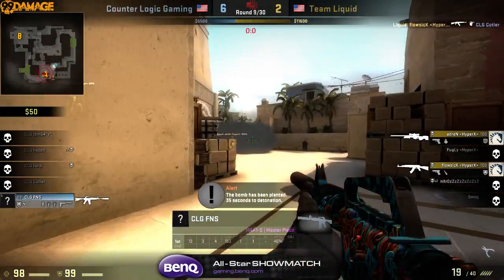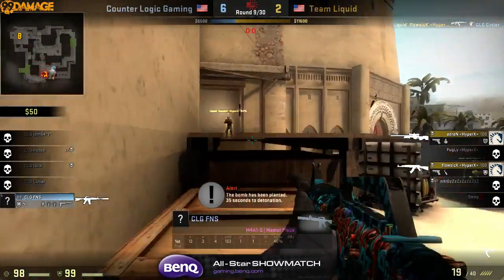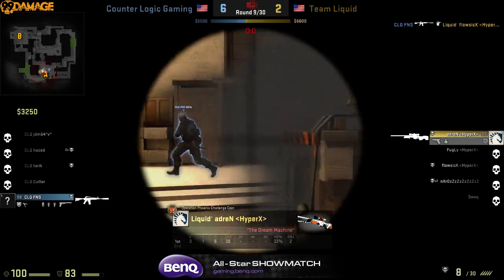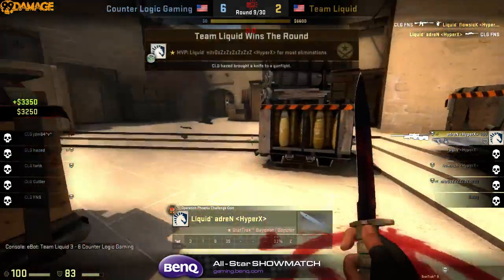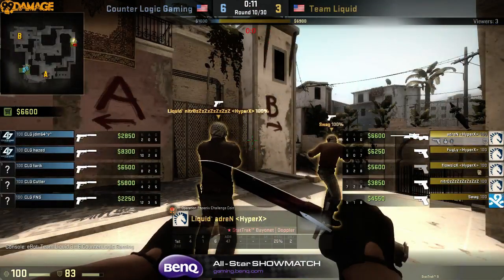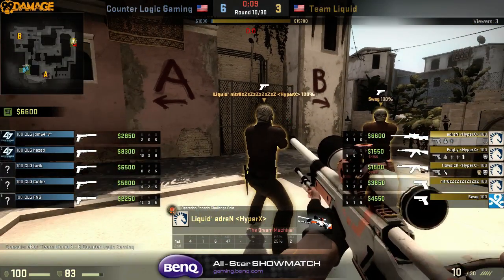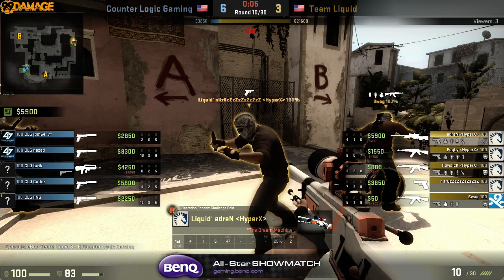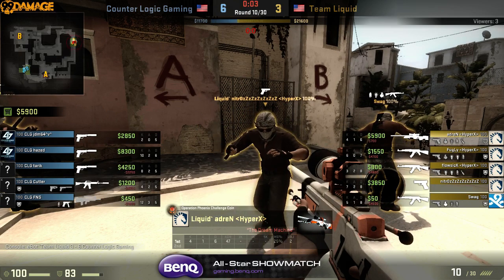Headshot by Flowsick onto Cutler. FNS is coming in from behind, as I said, and he will catch Flowsick with his eyes closed. 1v1 situation, and then with the headshot. Oh no, actually with the AWP shot onto FNS. Team Liquid make it 6-3, but once again it was a 1v1 situation at the end, and those teams actually don't give each other an inch to work with.